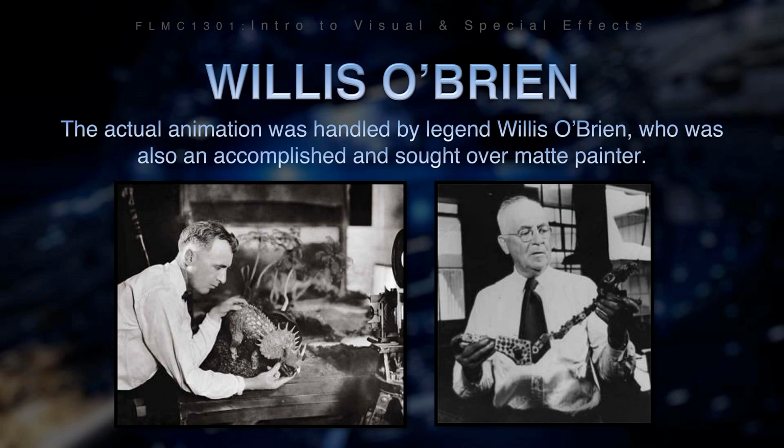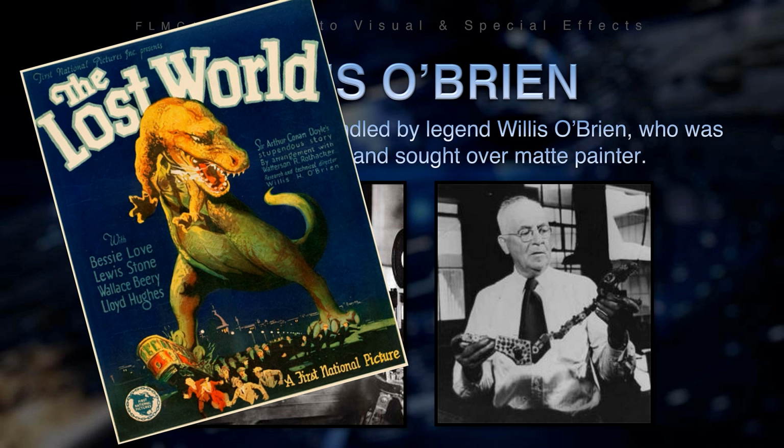The actual animation of Kong was handled by animation specialist Willis O'Brien, and he was already an accomplished and sought-after matte painter, so he was no stranger to the movie industry. Now, Willis's work was already lauded for his claymation work on The Lost World in 1925, and Kong basically made him a legend that would influence stop-motion animators for generations to come.